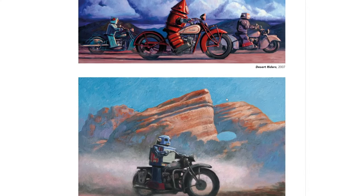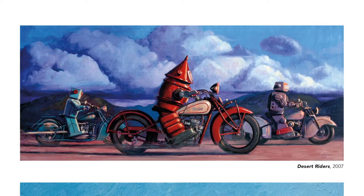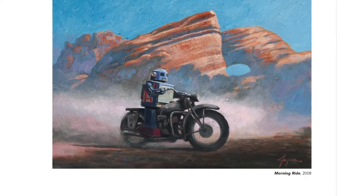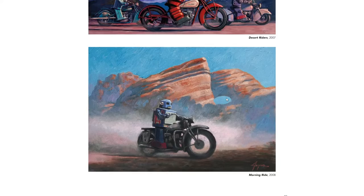Desert Riders. Damn, dude. This one's got a fucking mood, dude. Well, boys, we heading out. Let's see. Morning Ride. This one's nice. I like the simplicity of the background. The Escape.